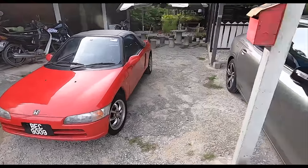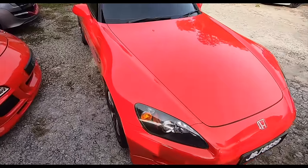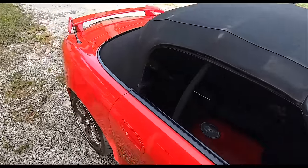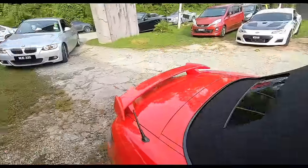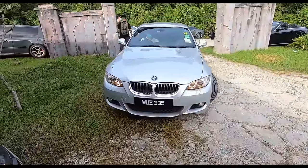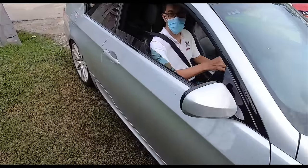So yeah, here we are at Nero Bianco Deli. The S2000, I mean, we don't need to say anything. It's just an amazing car. Also a drop top. And here comes Mike with his DNA tuned 3 series. Howdy, Mike. It's so cool. The car sounds wonderful, Mike.